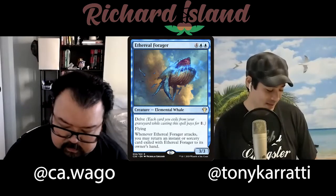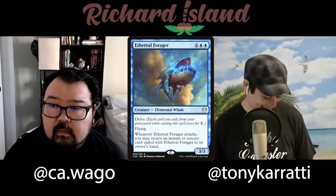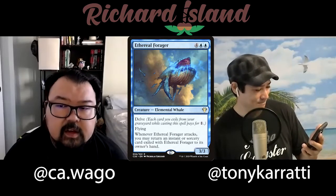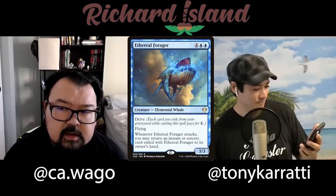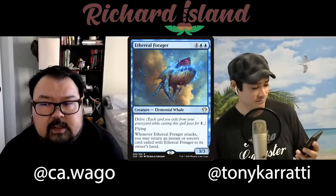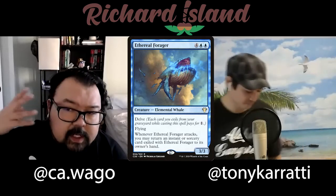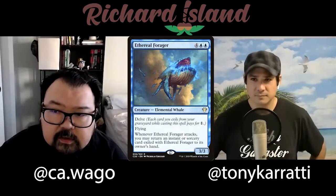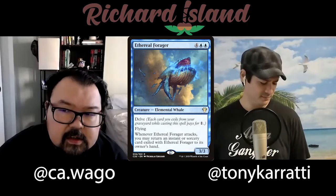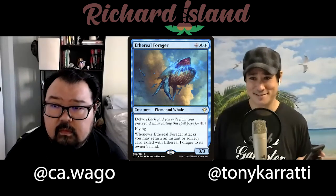So, moving on to other parts of the card. Chad, did you like the whale? Did you like the art? Did the Ethereal Forager do it for you? The only thing that I like about the art is that the tail is obscured. So maybe it's not exactly a whale that's just floating around. There are hints that it's not quite a whale in the way that we think about it, just due to the fact that it's got four fins. We usually only see two. And would you really call those fins?